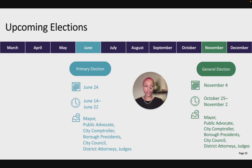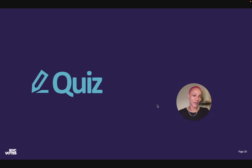And then in November is our general election, which is on November 4th. Early voting starts October 25th and runs until November 2nd. Fun fact, if you vote on Halloween, there is a very high chance that you get a very, very special I voted sticker. So maybe you want to vote on Halloween. And that's when we will be voting for everything else listed: mayor, public advocate, comptroller, presidents, city council, district attorney, and judges. So pop quiz, just to make sure you're paying attention.